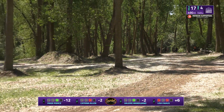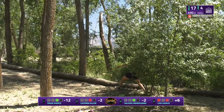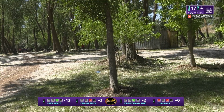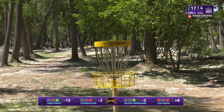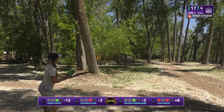Steps up and throws a clean turnover. That's a good recovery. Oh, yeah. And Lisa, as we've mentioned before, such a fast, quick player. She just steps up and executes. The camera guy almost misses her shot. You could hear Kat telling the disc to get through, get through.